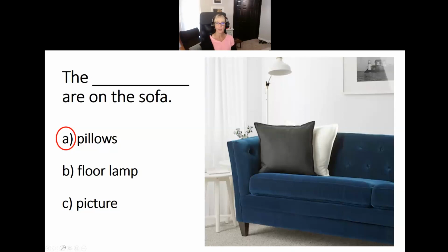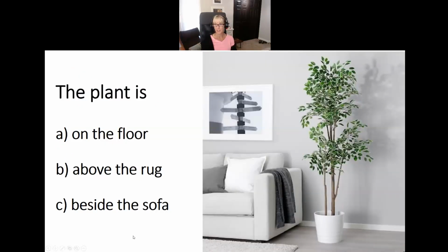Something else I can look at is my verb, are. Are means plural. Pillows is plural. Floor lamp, not plural. This is not a good answer. Picture, not plural, not a good answer. Also, the floor lamp is behind the sofa. The picture is above the sofa. The pillows, plural, and they are on the sofa. A is a very good answer. Please read.